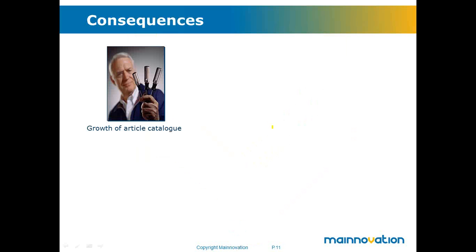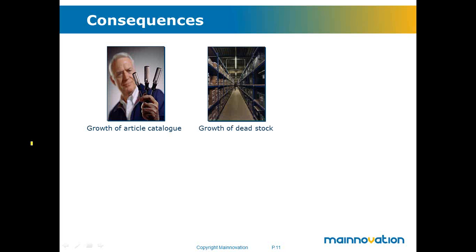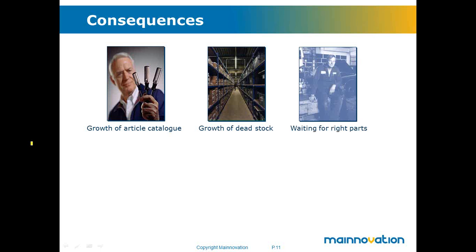Well, first of all, we will see that the item catalog or the article catalog is growing, and probably with a lot of different articles, which in fact should be only one. If one O-ring is described, I've seen in many companies that the same O-ring is in the catalog 8 or 10 times. The pollution of the catalog in that way is a barrier to do proper analysis. Another consequence is the growth of dead stock, of non-movers. If you don't analyze it properly, then the dead stock will grow, and that will cost money.